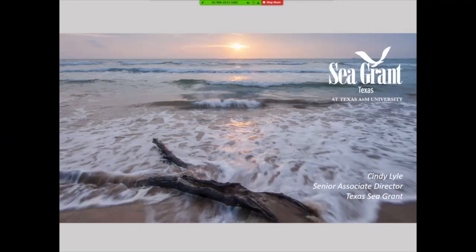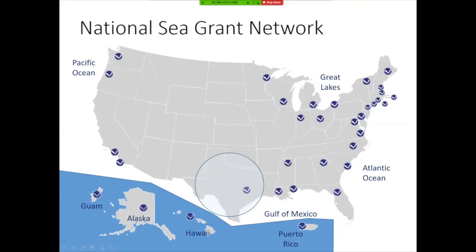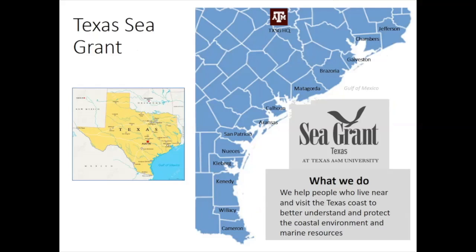I'd be happy to. Texas Sea Grant is part of a national sea grant network. Every single state in the United States, plus Guam and Puerto Rico, that border a major body of water have a sea grant. So any state along the Pacific Ocean, the Great Lakes, the Atlantic Ocean, and the Gulf of Mexico have a sea grant, and we are Texas Sea Grant. So Texas Sea Grant helps communities along the Gulf of Mexico, Texas coast. We help people who either live in these communities or visit these communities better protect and understand their coastal environment and the marine resources that make up their environment.